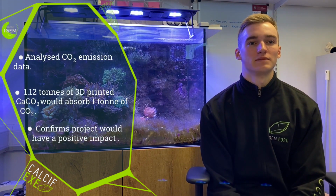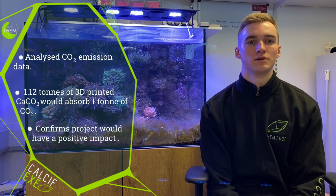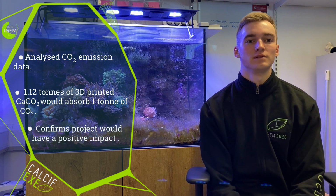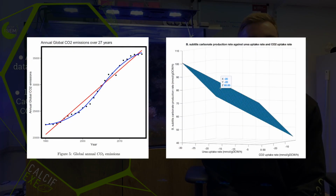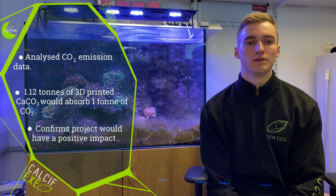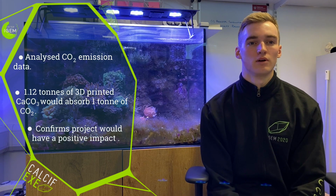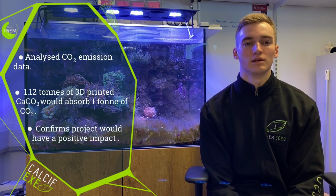Having developed both of these models, we realised how critical analysing the data from global and UK CO2 emissions would be. This would further our understanding of how beneficial our carbon mitigating technology is to the world. We statistically analysed both UK and global emissions, and calculated it would take only 1.15 tonnes of our 3D printed calcium carbonate to absorb 1 tonne of CO2. This is equivalent to absorbing all of the CO2 emitted from one fuel-efficient car with an annual mileage of 4,000 miles. The conclusions drawn confirm that our project would have a positive impact on the wider community.